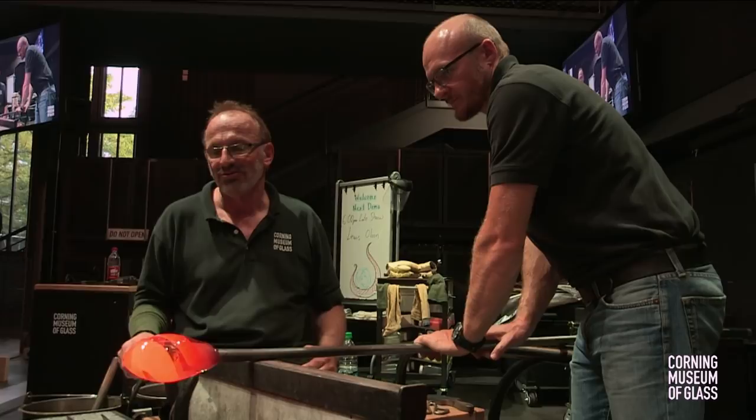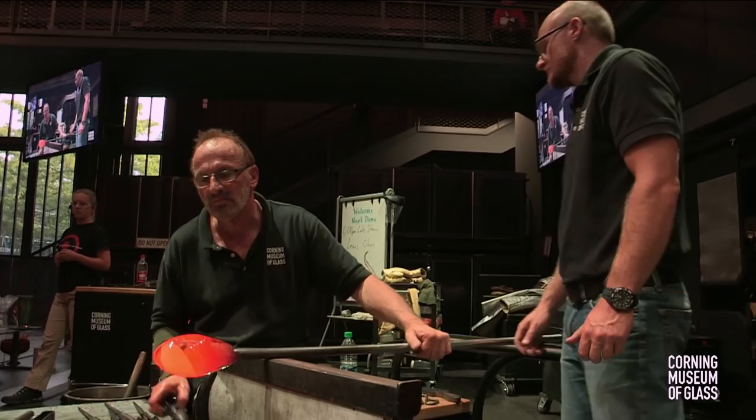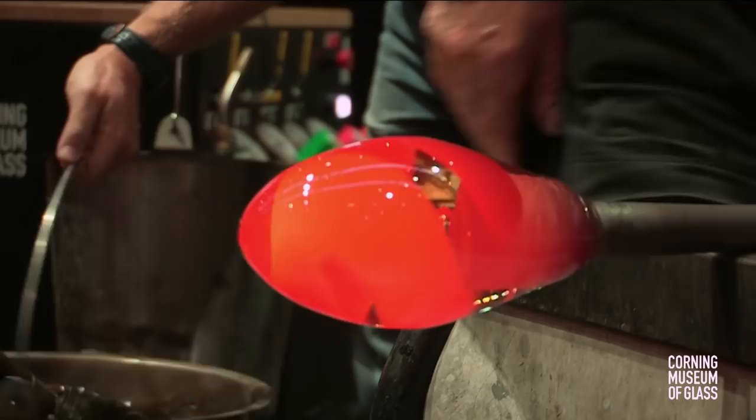Using some compressed air to accelerate that cooling process. Just letting that set up. And again, looking at feel. You notice he changes his rate of turning, kind of watching it fall on and off center. Many beginners, they have to watch it fall on the floor to realize it's coming off center. But I said Lewis is our most experienced gaffer here at the museum. He's been blowing glass for 40 years, working all over the world.